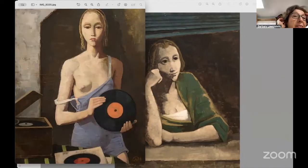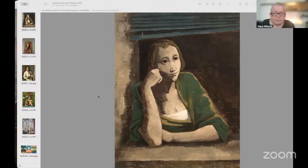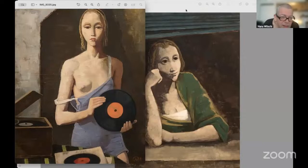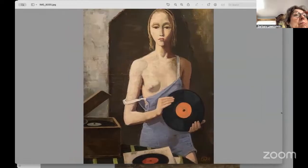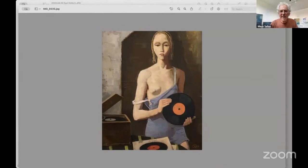I like that too. Is that him too? Wow, I think that's really interesting. Another Hofer? Yeah, that's nice. Another Hofer, huh? Looks like the same model. Pointy faces. No, it's another model. But I like the records. That's pretty cool.